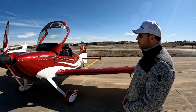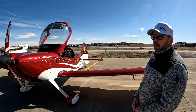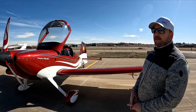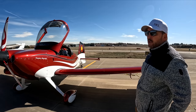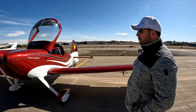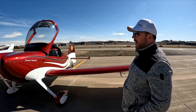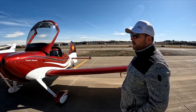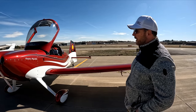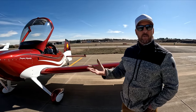And probably one of the most beneficial aspects of building an RV is the RV community. Thousands of people, I think there's approaching 12,000 RVs flying. And so there is a plethora of knowledge, experience, questions you can ask. There are so many resources available for the RVs. It's not that way if you pick a plan-built aircraft.